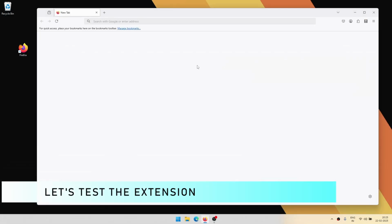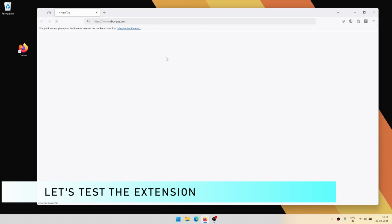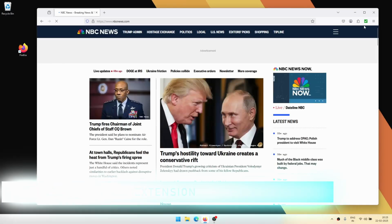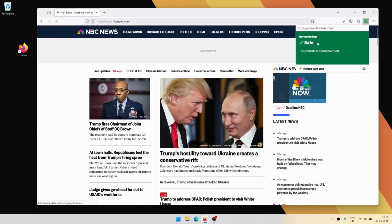So let's do a small test whether this particular extension is working or not. For that, let's go to a known web page like nbcnews.com, and from there, if you see the extension is now showing as green, if you click it, the Norton rating will be showing as safe, which is that Norton considers this particular web page as safe.